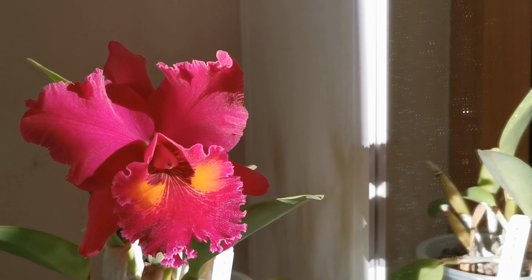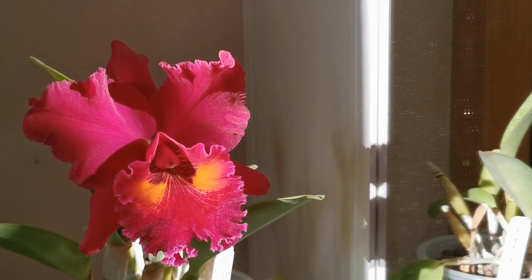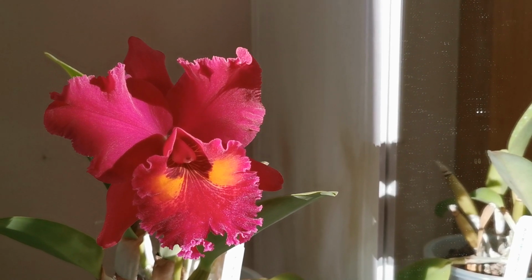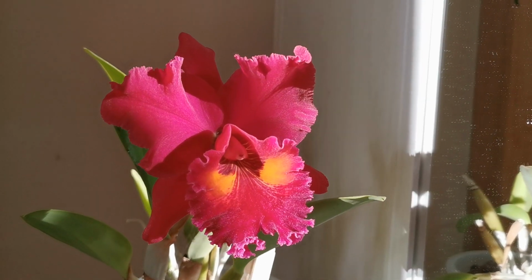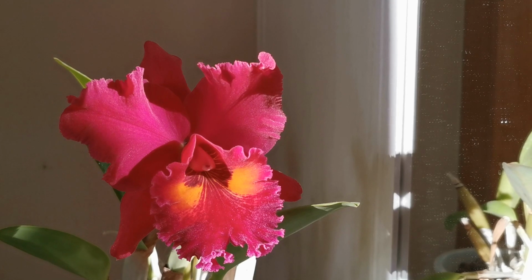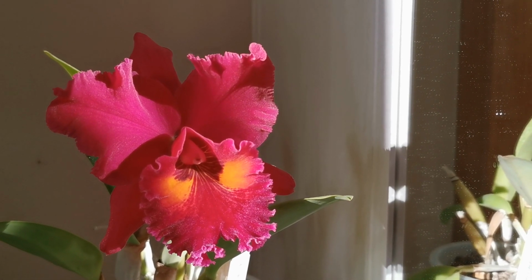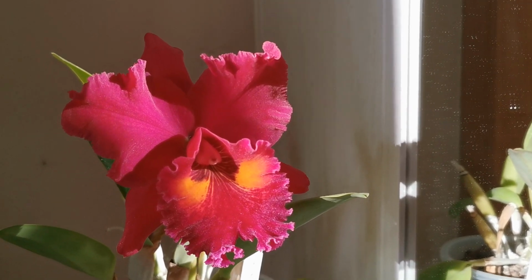So a windowsill that receives bright but indirect light. But in the United Kingdom, I have to say that this plant really thrives in a windowsill in full sun. So again, obviously, please bear in mind to adapt the cultivation condition of the orchid to your climate and your conditions anyway.